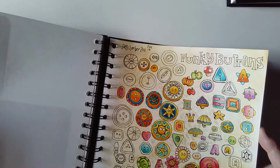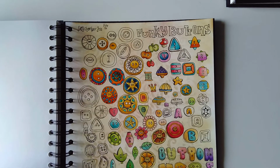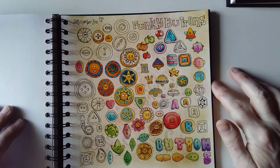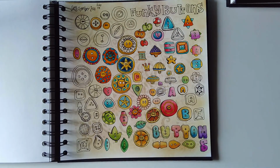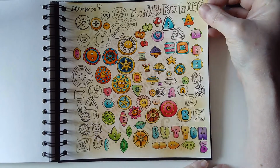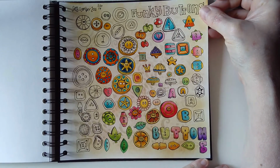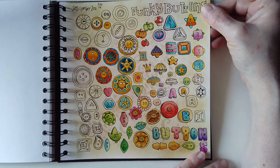Oh yeah, so yesterday for Sketchtember I decided to do buttons, lots of buttons. I drew lots and lots and lots of funky buttons and some very bad hand lettering. I enjoyed this so much. It was just something that was free and easy to do.